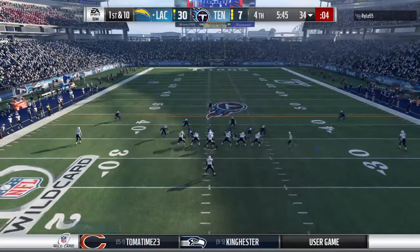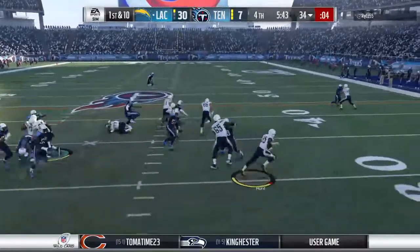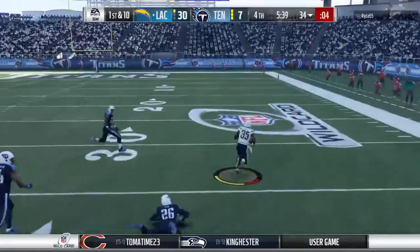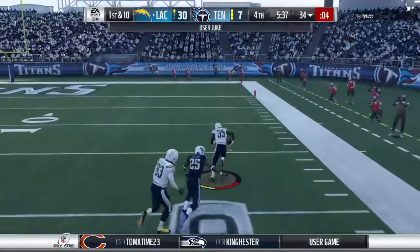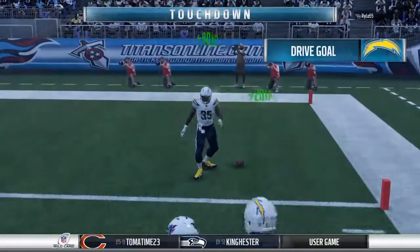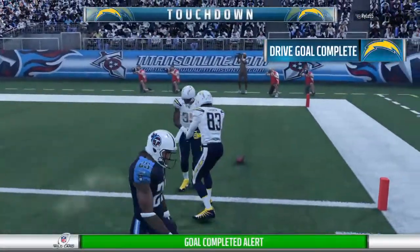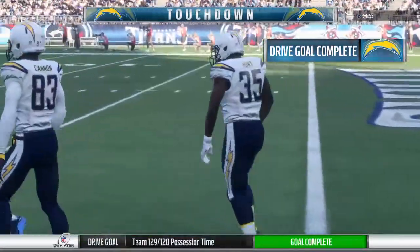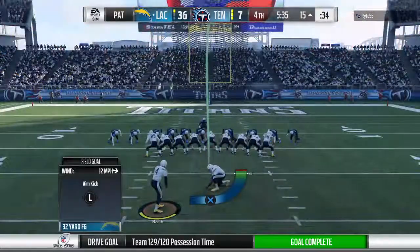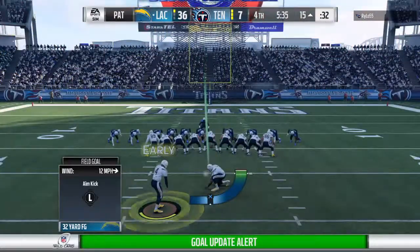And they'll send the slot in motion left. This is Hunt, and some room to work. Evades him at the... There he goes, right side. Touchdown, L.A. Akeem Hunt, 66 yards. And this Charger offense is running away with this one.